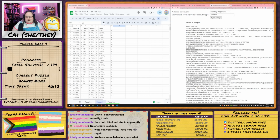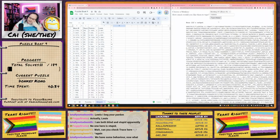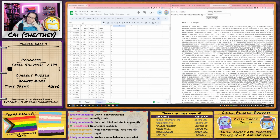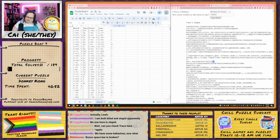What do you mean by check it again? I guess I could code it to handle duplicate double characters. Oh, let's code it to handle double characters, shall we? Yeah, what's with the new lines, though? Bozo has basically no new lines. Trace has new lines randomly after some sets. There's quite a common number of sets that always has new lines at the end. So I think that's probably ends of phrases or end of statements.